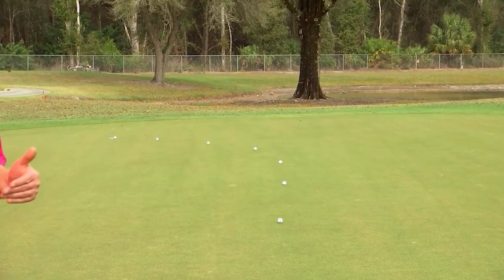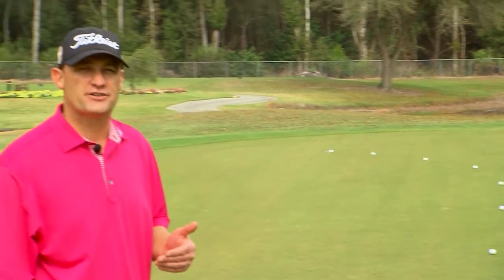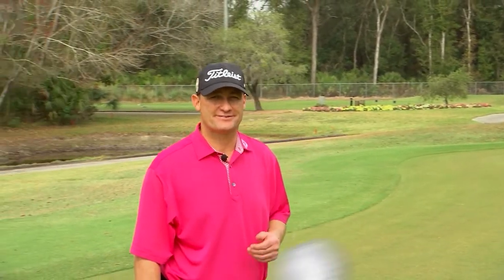If you can read greens, that's going to allow you to have better speed, and your long putts are going to get much closer to the hole. Do this and you're going to save some strokes.